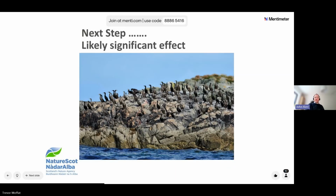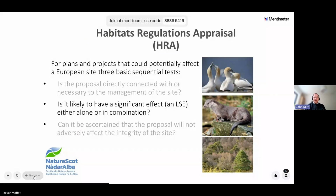Next test, which is likely significant effect. Next slide, please, Trevor. So this is the second of the two tests, or the three tests, sorry, that we're talking about. Is it likely to have a significant effect? And we usually abbreviate that down to LSE, either alone or in combination. Next slide, please, Trevor.